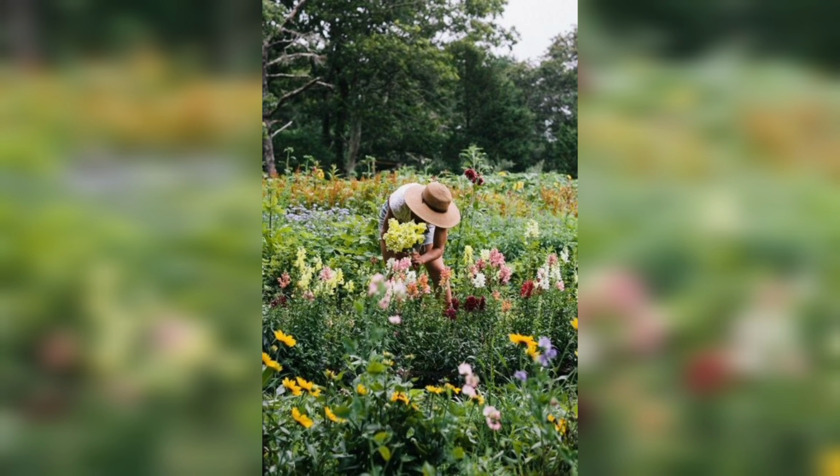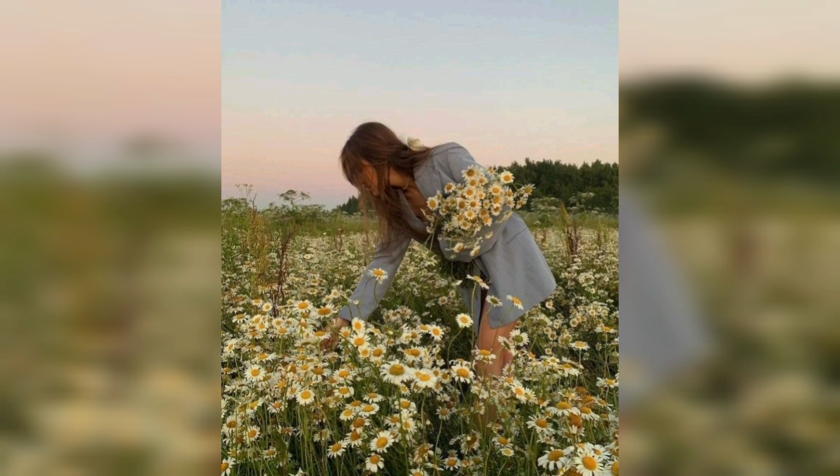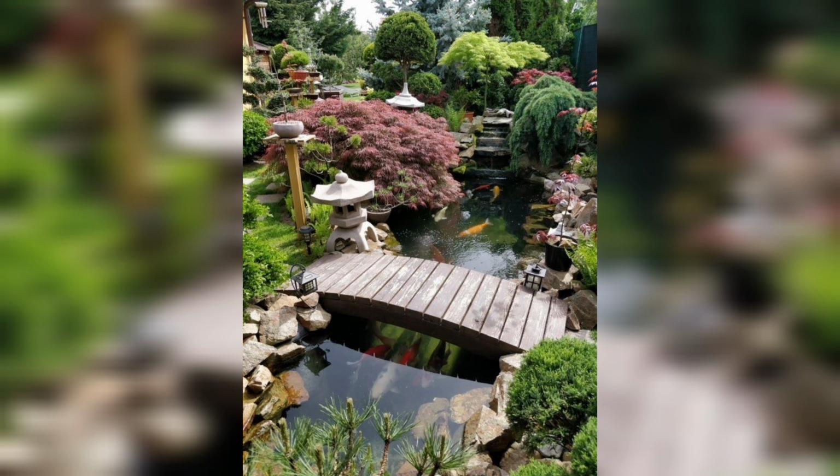And today we have a special treat for all the nature enthusiasts out there. We're diving into the wonderful world of garden aesthetics, where we'll explore how to transform your outdoor spaces into tranquil retreats. If you're ready to infuse beauty and serenity into your garden, stay tuned.